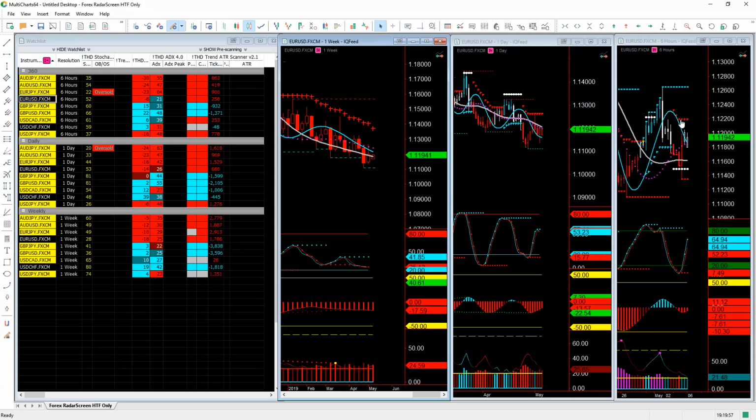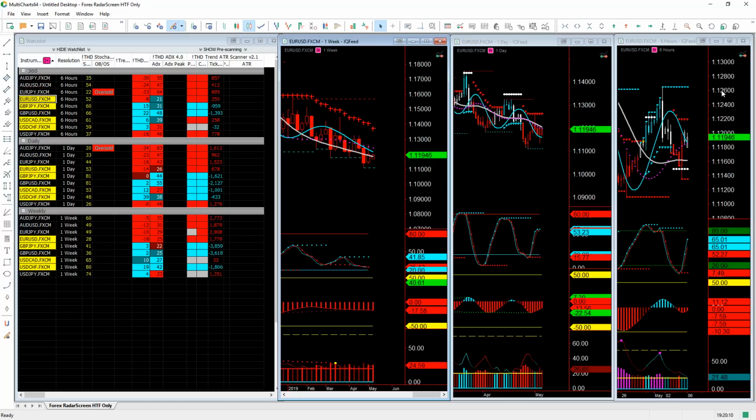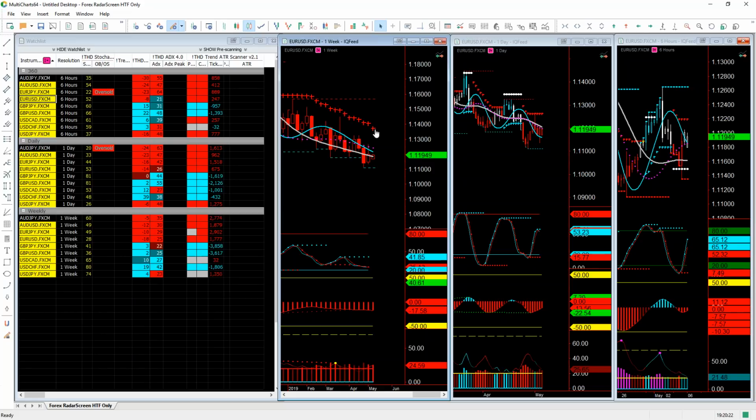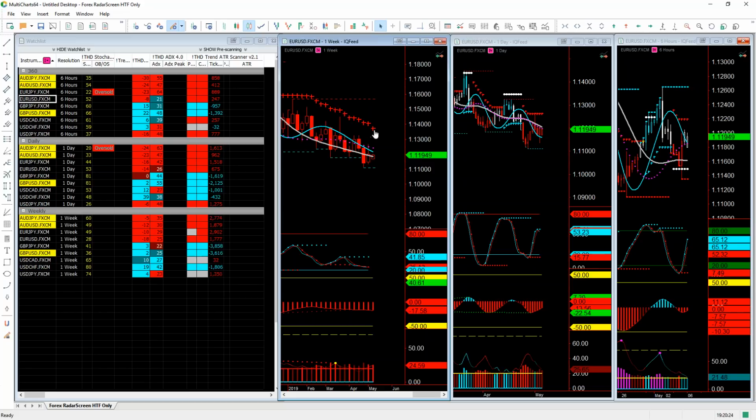I would say it would at least come back to 1220, may go even up to test this one at 1260. Okay. Any questions on that?